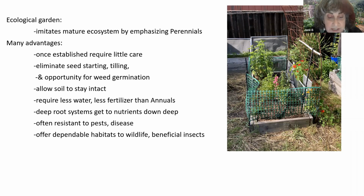Their deep root systems go into pockets of nutrients that annuals can't reach. They are often more resistant to pests, disease, and the pressure from other plants they share space with. Because they are year-round plants, perennials offer dependable habitat to wildlife and beneficial insects. However, many annuals in your vegetable garden can be replaced with perennials.